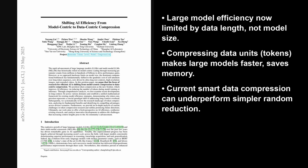We're looking at shifting AI efficiency from model-centric to data-centric compression, a research paper from Hugging Face's trending list published just 2 days ago. This paper argues that as AI models process ever longer data sequences, the main efficiency challenge isn't just model size anymore, but the rapidly growing computational cost. So it proposes a shift to data-centric compression, specifically token compression.